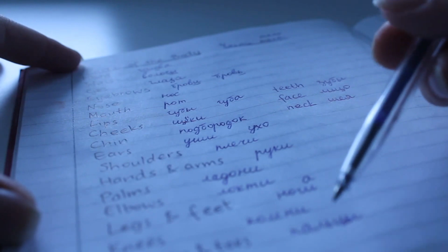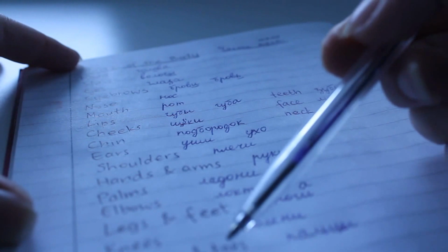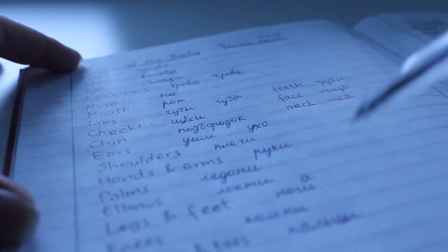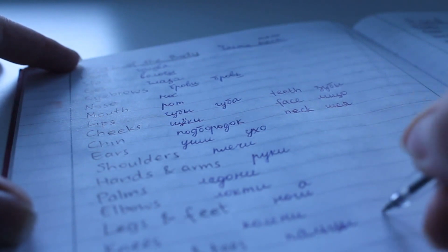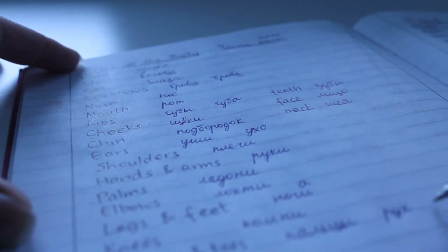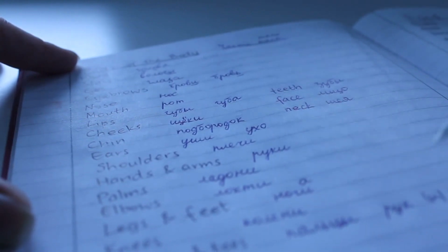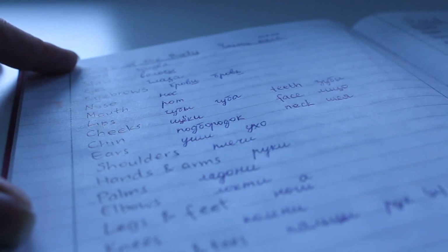It is general for both fingers and toes, but if you want to make sure which ones you mean, you would add пальцы рук и ног. So пальцы рук is fingers, пальцы ног is toes.